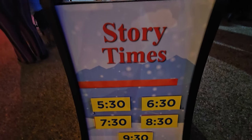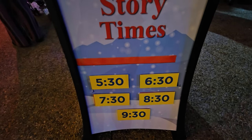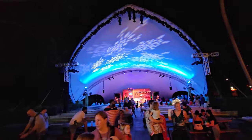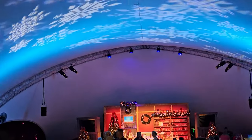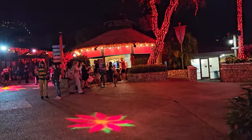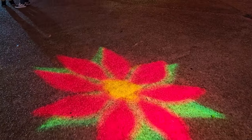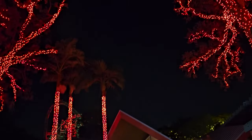Okay, so they have a performance, once again for the kids, for Christmas, over this amphitheater. Yeah, this is the poinsettia area. This is their mark, as to be expected. But I wonder if the poinsettia queen or princess is here.